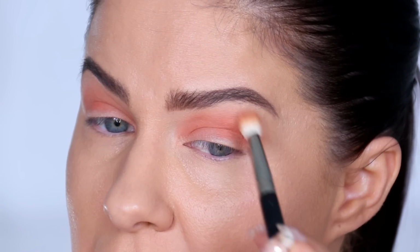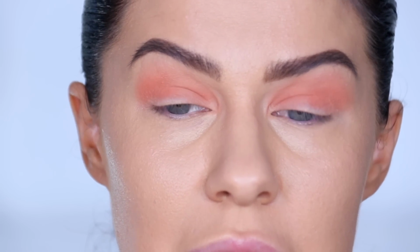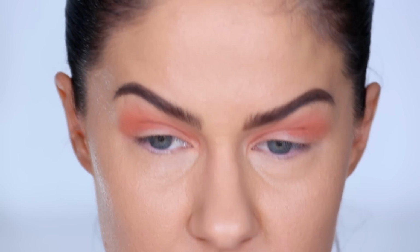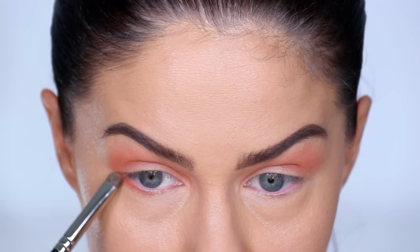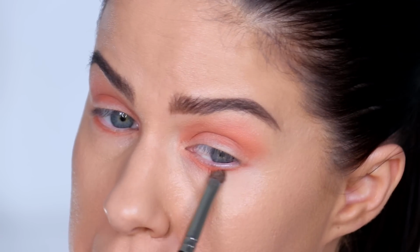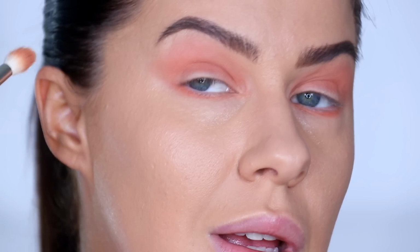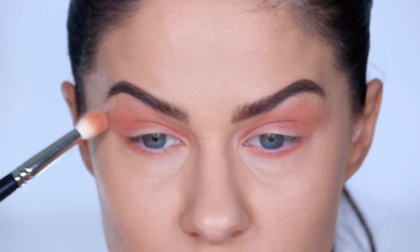Now, back to this. This eyeshadow is freaking amazing. So pigmented, so buttery. It's blending out beautifully. Definitely zero complaints from me on that one. So that was our diffused blend brush. I'm going to take our precision shader and I'm just going to work that same shade through the lower lash line as well. It's honestly insanely pigmented. I'm really quite impressed with the pigmentation of that one. It's beautiful. All right, blending it upwards and outwards to lift the eyes and give more shape.